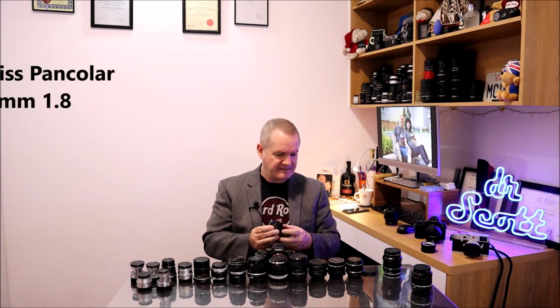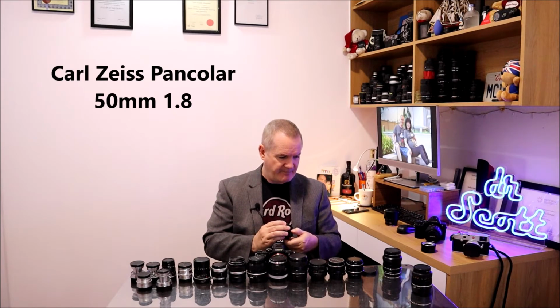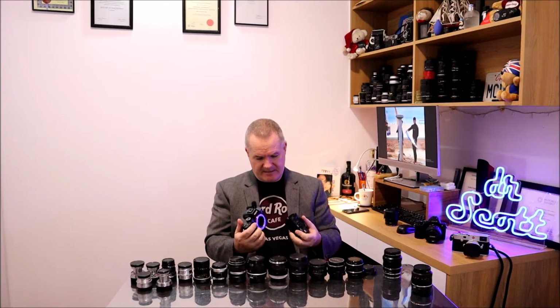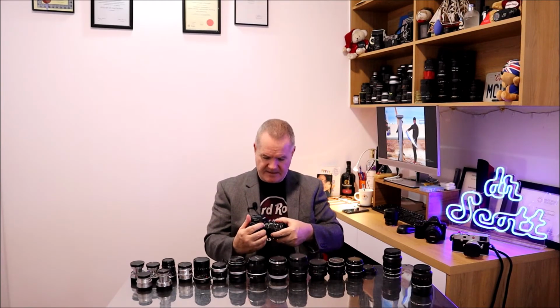I'm going to look at my Pancolar. Now this is the Carl Zeiss Pancolar 50 1.8, and this is an M42 mount, or screw mount, as it's also known. Hey, screw you! So let me get that on here, and then we can get ourselves a shot of this guy. Let me make sure that we're wide open here.